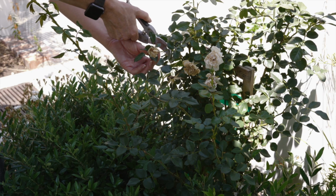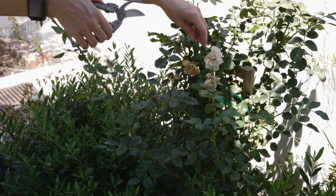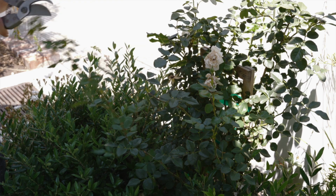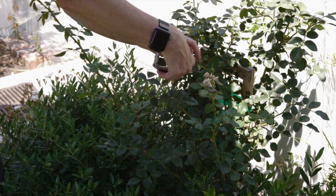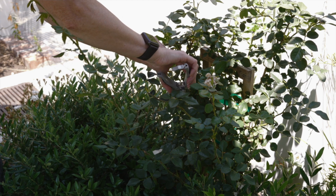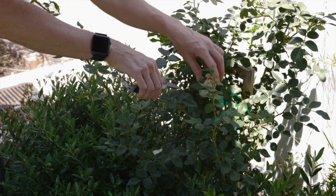You definitely want to deadhead to encourage additional blooms. So what you'll do is go down to the next set of healthy leaves. So with a rose, it's usually 5 leaves that you'll see in sort of a cluster right down from the now deceased bloom. You're just going to cut that right off, right above that set of leaves. And it really will encourage additional buds to come out, and then you'll have more flowers.